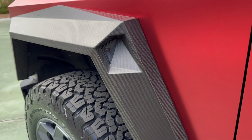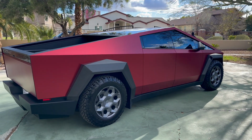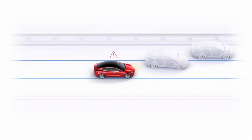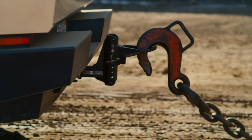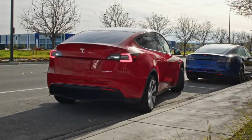But I know the ones on the sides and the ones in the back are just simple cameras, so they don't seem like they would have depth information, and that's where the ultrasonic sensors come into play. So an ultrasonic sensor is a non-contact instrument that measures the distance, velocity, and position of objects using ultrasonic sound waves. So it's like radar with sound. You make a noise, ping it back.